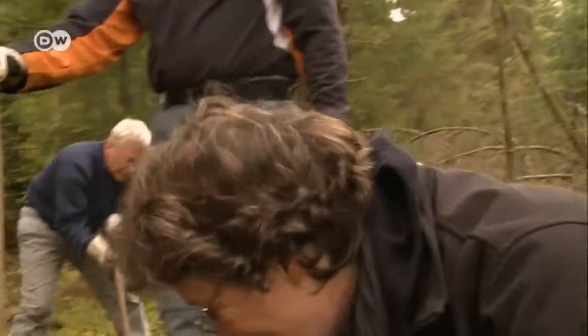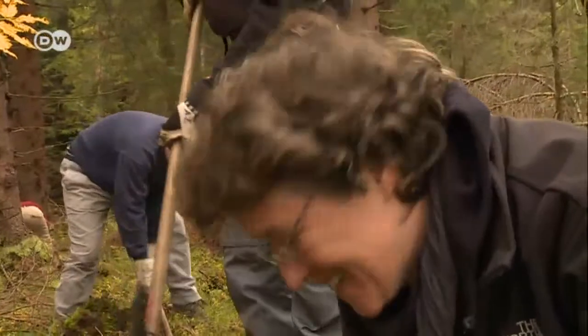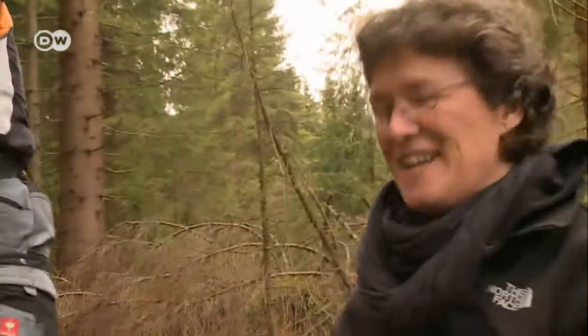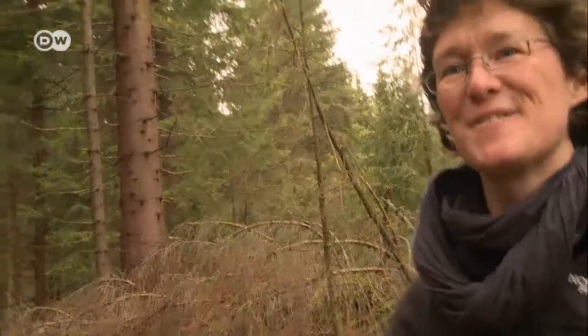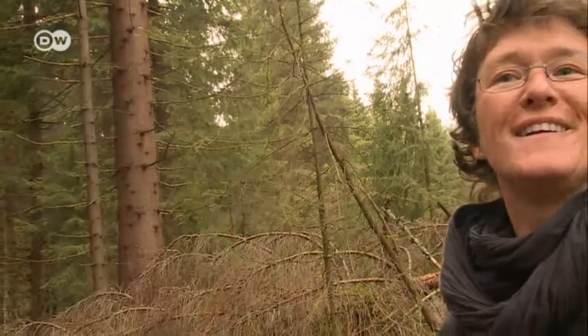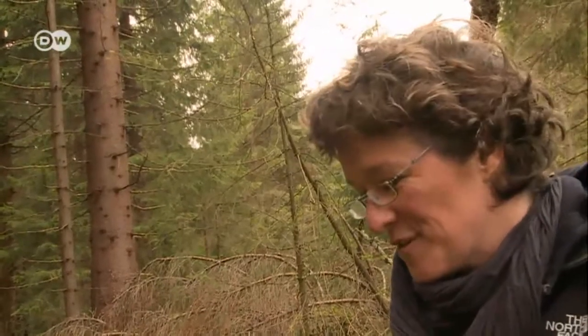Bianca says it's hard work getting the ground ready, but it's also very nice work. Why's that, I ask? She says she was telling Wilfried earlier, it's like building a nest for these baby trees. It's fun. She doesn't know whether their efforts will produce results, but the hope is there.